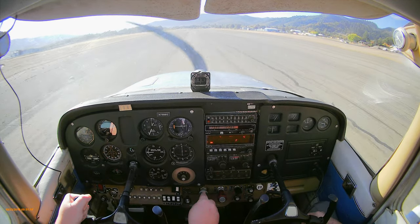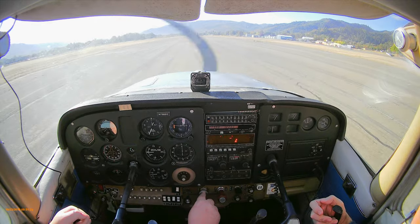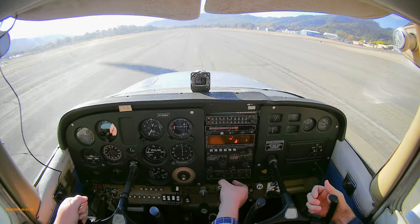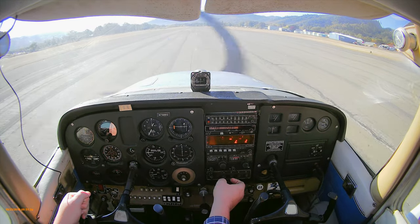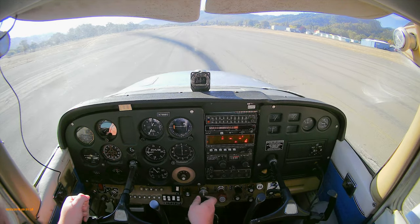A little higher. Yeah, once you hear that stall warning, you can be a little more aggressive. Gotcha. Yeah. Telling you that you're running out of airspeed, which is what you want. Right. All right, make the next one full stop, and then we'll taxi back again. Sounds good.